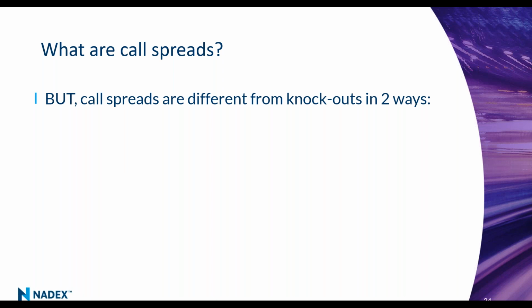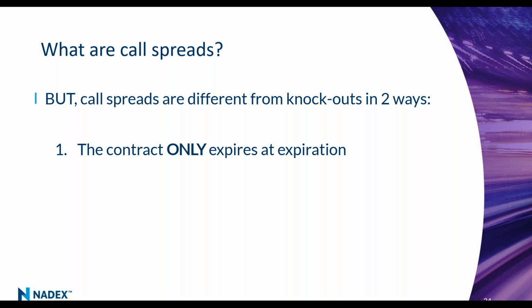They're going to look and behave similarly, but number one, and this is the reason why, a call spread only expires at expiration. There is no price triggered settlement. So when you trade a call spread, and it's going to have that range, let's say you buy a call spread and it goes down and it hits the floor, you will not be knocked out of the trade. All right, so with a call spread, you've actually got time to potentially be right.